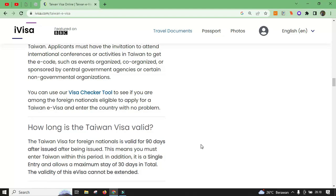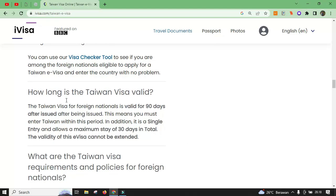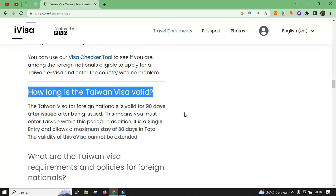You can use our visa checker tool to see if you are among the foreign nationals eligible to apply for a Taiwan e-visa and enter the country with no problem.